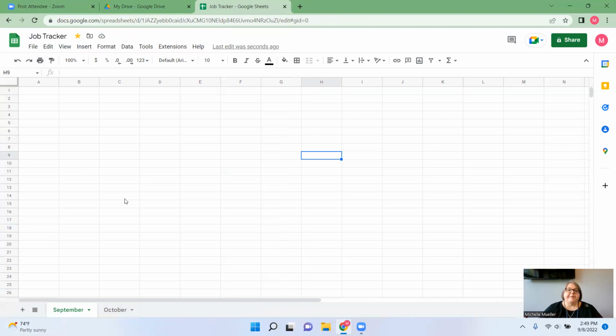So what are we going to do with the book? Well, actually, before we even do that, let's talk about why we do this. Job searching can be overwhelming. We have a lot of things to do. We have a lot of things to work on. There's lots of pieces to the puzzle. Why even create a job tracker? You may have looked for a job before and not done this.